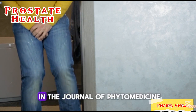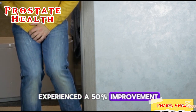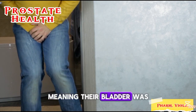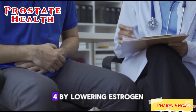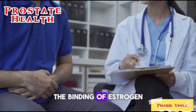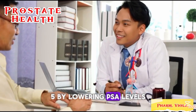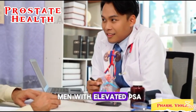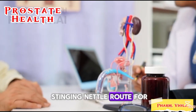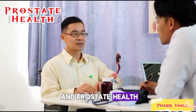A clinical study published in the Journal of Phytomedicine found that men who took stinging nettle extract daily experienced a 50% improvement in urinary flow rate and a 70% reduction in post-void residual urine, meaning their bladder was actually emptying properly. 4. By lowering estrogen levels in the prostate. Research shows that stinging nettle root blocks the binding of estrogen to prostate cells, which helps prevent further enlargement. 5. By lowering PSA levels. Some studies suggest that men with elevated PSA, prostate-specific antigen, levels saw a decrease after taking stinging nettle root for several weeks.